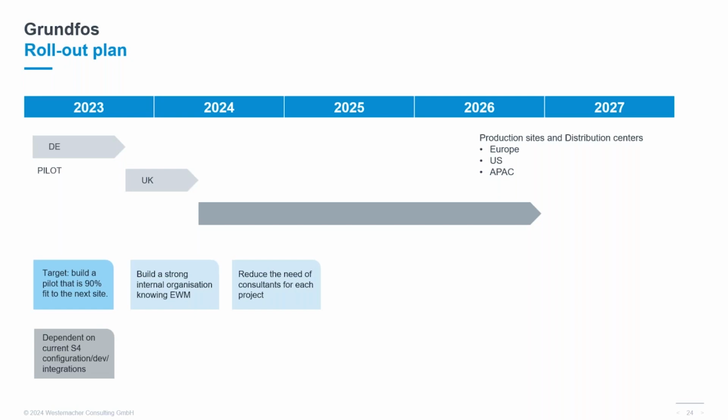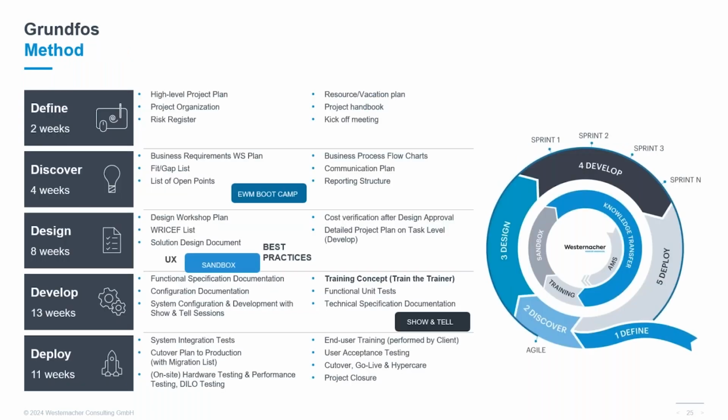I think two things we want to highlight before we go into the development we've done and the method is that we were dependent on the current S4 configuration. As we said, it was a lift, so there are certain topics we had to cater for that were not standard. And also, as we mentioned, the EWM and TM projects have started, but they have different priority, because the business case of TM is a bit different than EWM. But sooner or later, we will come together. So method: rolling out SAP EWM is actually a lot about method. It's important to align on the method between the customer and the implementation partner you choose as part of the preparation for the project.